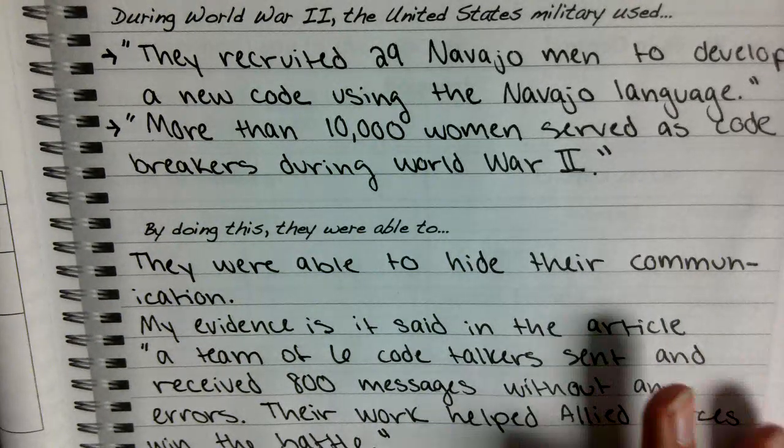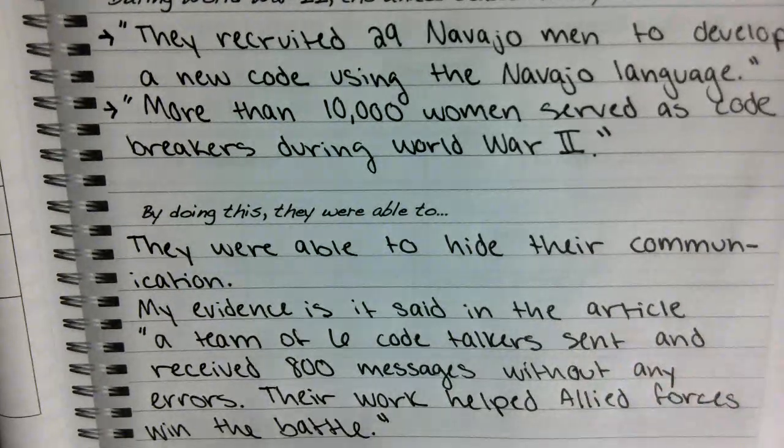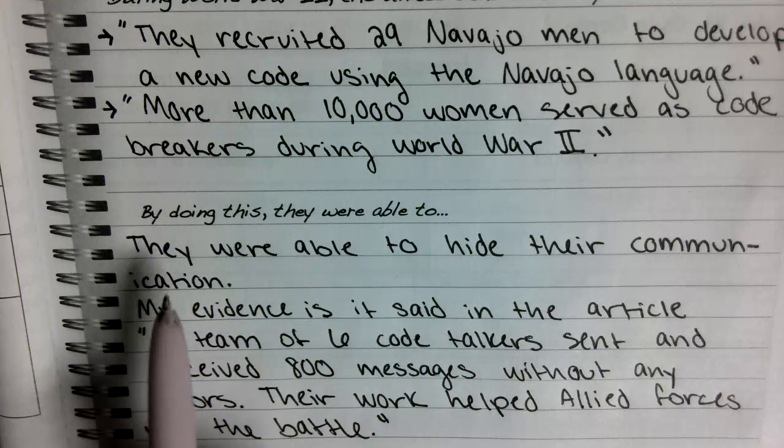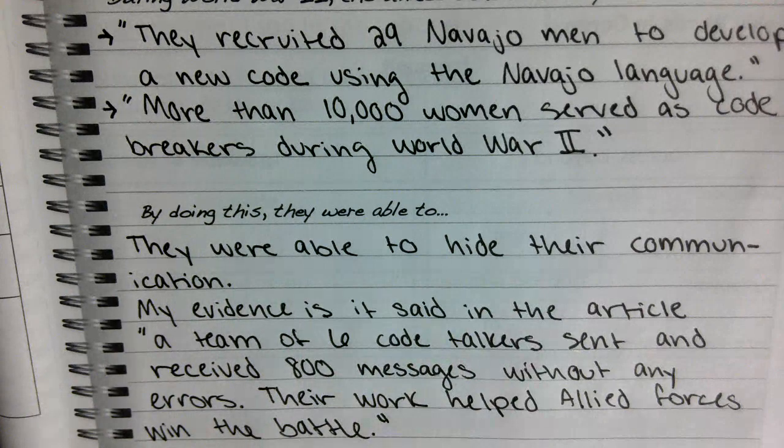All right, let me double check my work here. I answered this. By doing this, they were able to hide their communication. My evidence is, it said in the article, a team of 6 Code Talkers sent and received 800 messages without any errors. Their work helped the Allied forces win the battle. All right, I'm happy with my answer. I have plenty of evidence, and my evidence is directly from the article. Make sure, friends, that you have something similar to what I have.